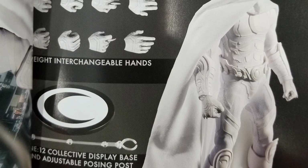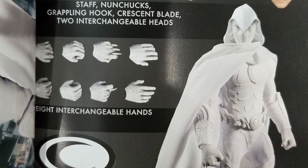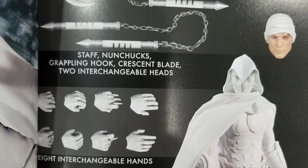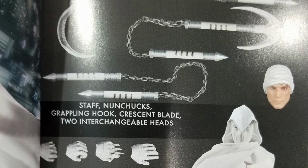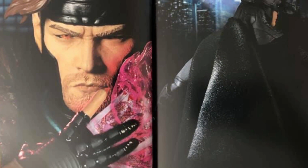And we will also be getting an all-white suit version Moon Knight. So happy about this one. He has alternate hands, the Mezco stand, an interchangeable face, well, 2 of them, and then we do get his Moon Knight type weapons, which all look sick, so very excited for this one here, because there's not enough good Moon Knight figures.